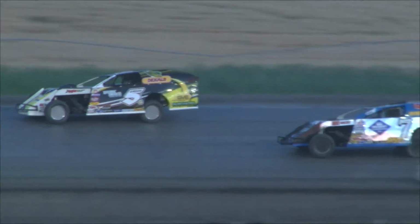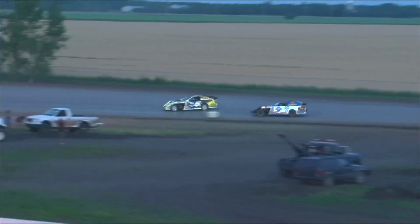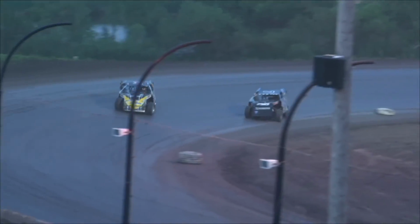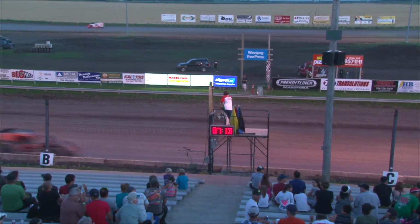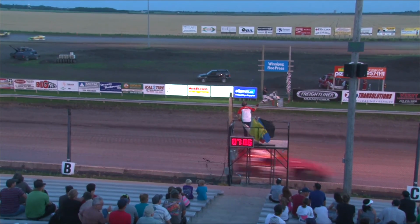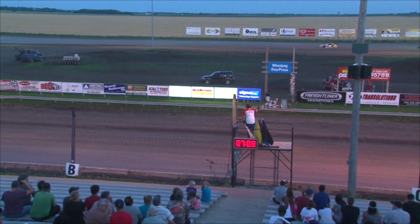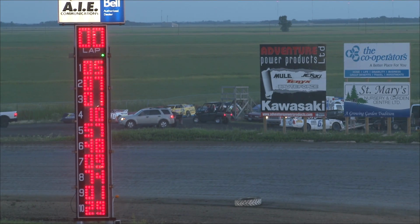Oh boy, Greer with a better drive off of turn number 2. Danny Stapp takes another run at it in the silver 7 car. Here they are, wheel to wheel. Wow, what a finish. What a finish. Wow, there'll be lots to talk about around the family supper table on this Sunday.